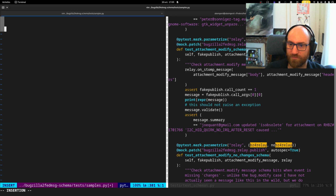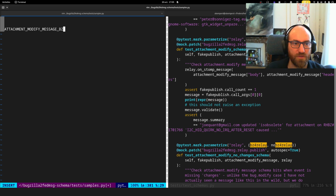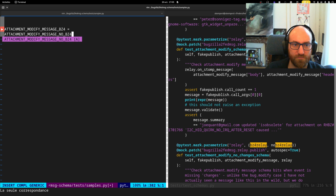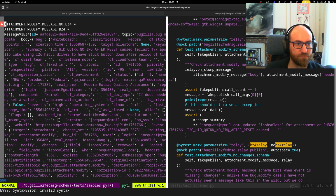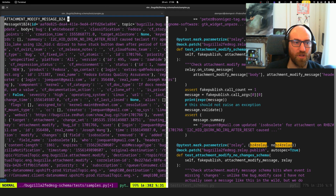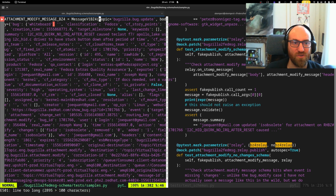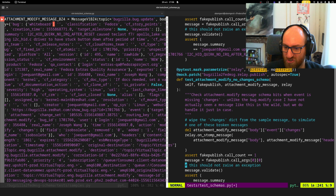Okay, it's called attachment modify message the 4. No busy for. Oh no. And that was ordered the other way around, if I remember correctly. Black is going to be so unhappy with me. It's going to have to reformat a gigantic file full of very, very long lines. Modify no changes.